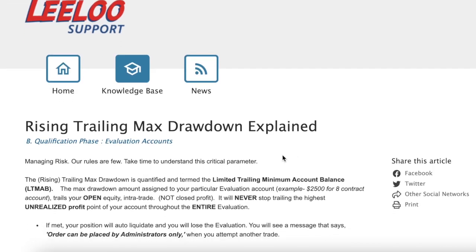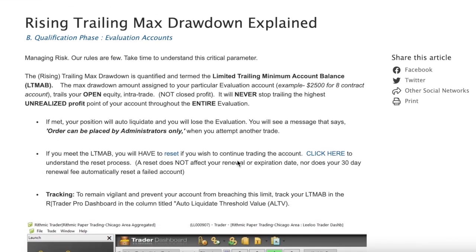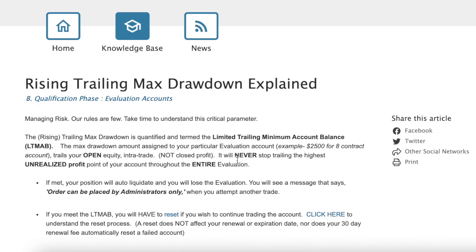This is the big thing that I think probably busts most people. I know it's what busted me the few times I tried them: the trailing drawdown. So hopefully as a baseline, you're familiar with the trailing drawdown. I'm just going to use my own numbers. I don't know what numbers they have in here, but I'll explain it. If you have a $100,000 account, usually your trailing drawdown, let's just say it's $3,000.